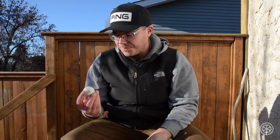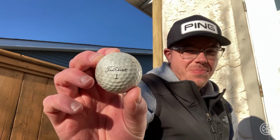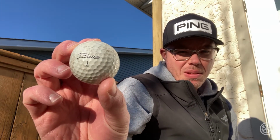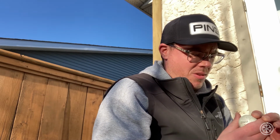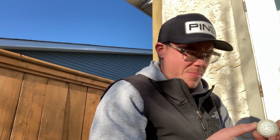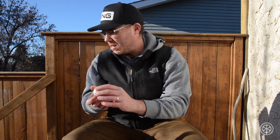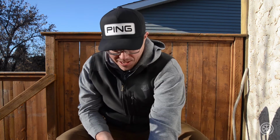Here's a good one. It's a Titleist Tour Balata 100, back in the days of Balata rubber, and 100 compression. Pretty dirty and pretty scored and beat up, but that's probably one you could still play today. So that's a keeper. That's got some value.